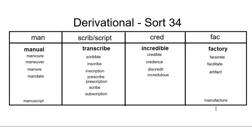The other word that fits into two categories is manufacture. Again, man means hand. Fact means to make. When you manufacture something, you make something. As you sort your words this week, remember what each Latin root means and try to figure out exactly how the word gets its meaning from the Latin root.